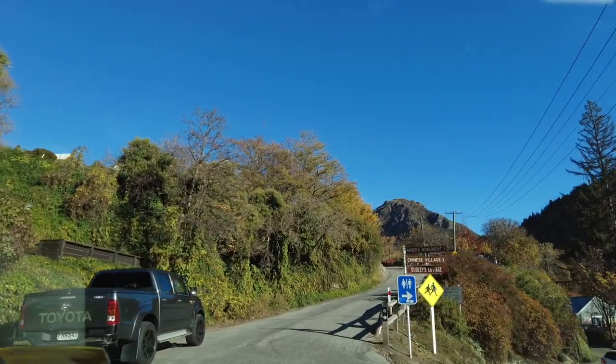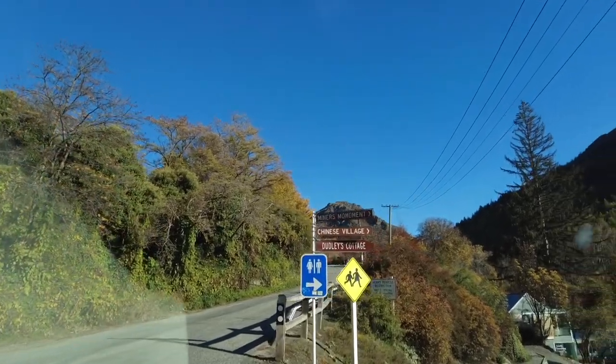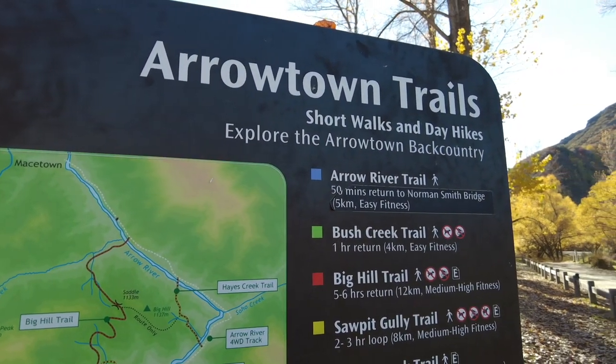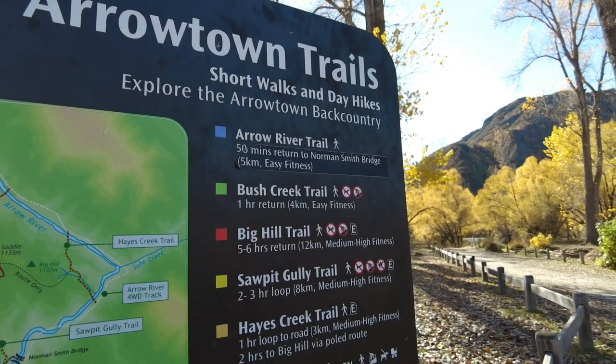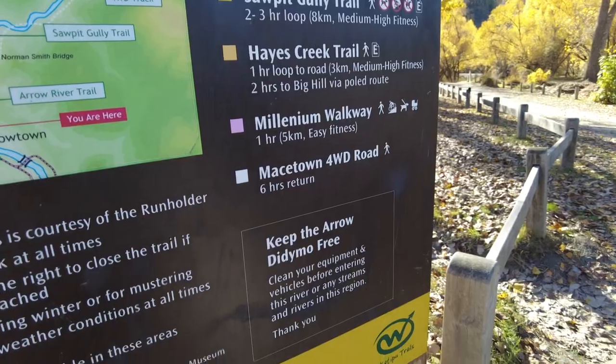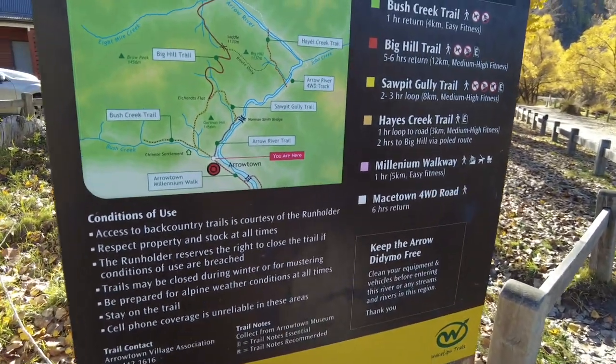We've gone to the Chinese village. So we made it to Arrowtown. It was about a 20-minute drive from Queenstown. This is the Arrowtown trails. There's short walks, there's day hikes, and what are we doing? None of those. We have no time for that.